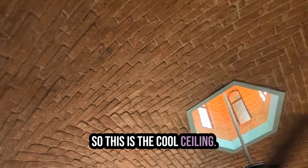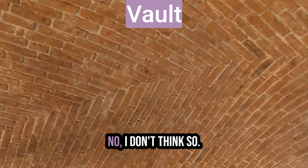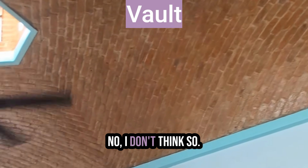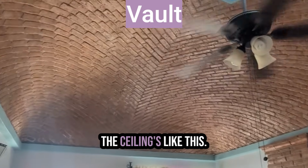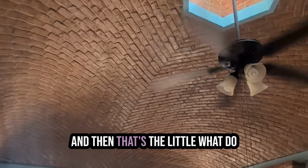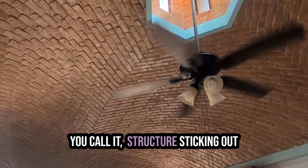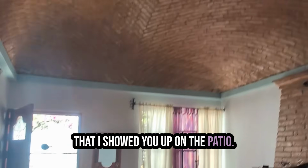So this is the cool ceiling. Sebastian, what is the ceiling called? Do you know? No, I don't think so. This has a special name, the ceilings like this. It's bricks, and it's really cool. And then that's the little, what do you call it? Structure sticking out that I showed you up on the patio.